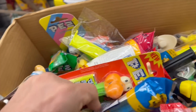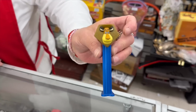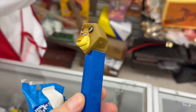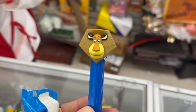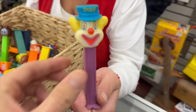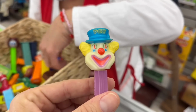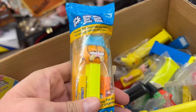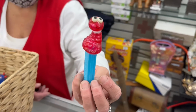Some Garfields. Oh yeah, it's like a lion. Yeah, Madagascar, I think is what cartoon that's from. Oh yeah. Look at this one. Oh wow, that one looks old. Oh, that's cool. Okay, some Garfield, the Tick. Oh yeah.